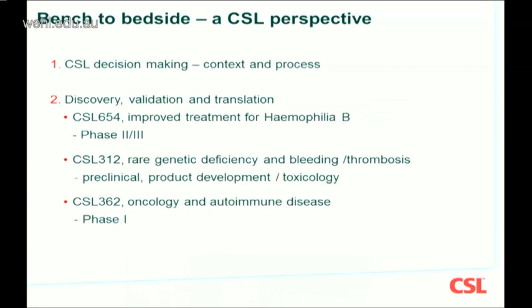It's a monoclonal antibody targeting factor 12, and we think it's going to be very useful targeting some rare genetic deficiencies and in the bleeding thrombosis space. It's just been through the preclinical workup, lead development preclinical workup phase, and is just now moving through into toxicology and clinical studies. And it's a great example of the level of data these days that you have to generate to justify making that big step of moving a compound through into the clinic.